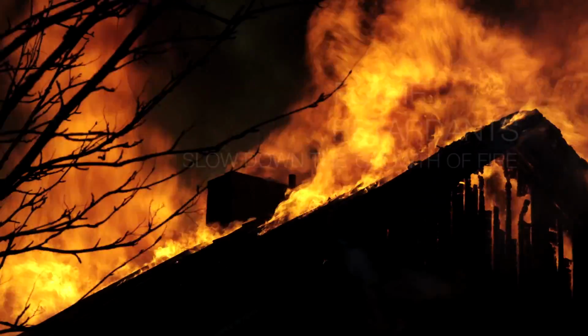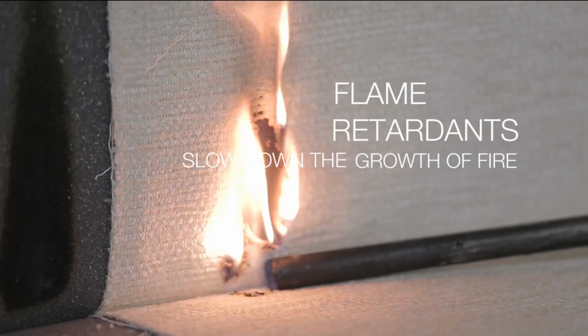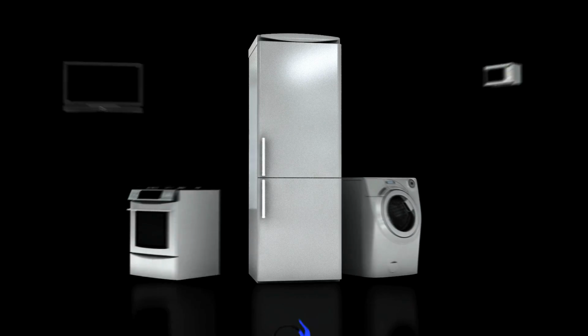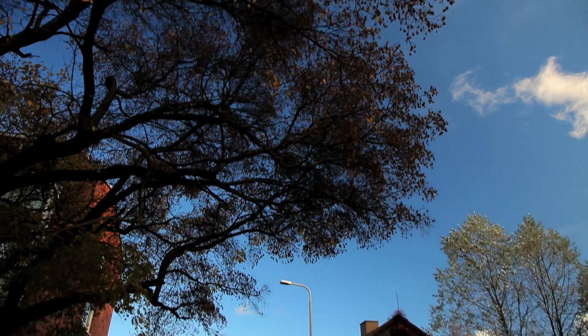Every day in our homes, in our workplaces, we are protected by flame retardants, substances that inhibit or slow down the growth of a fire. Extensive consumption of electronics and plastic materials exposes us all to potential fire hazards. Flame retardants are applied to materials such as textiles and plastics to reduce these risks.